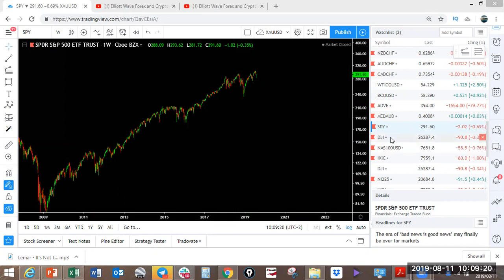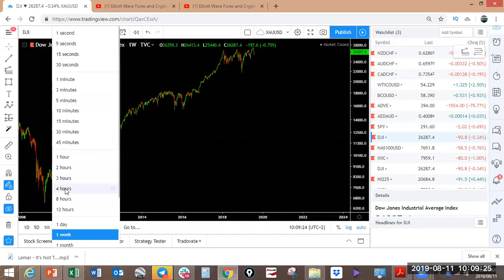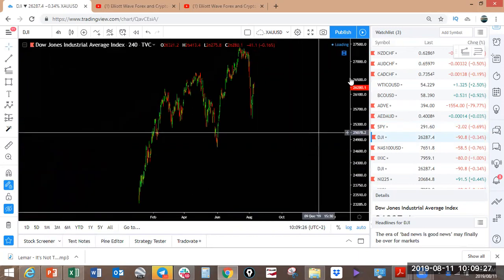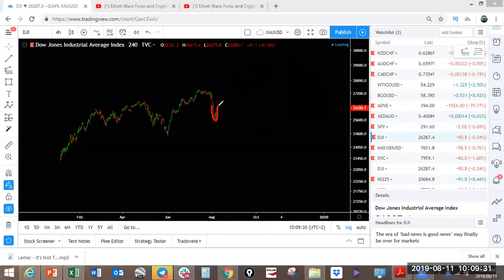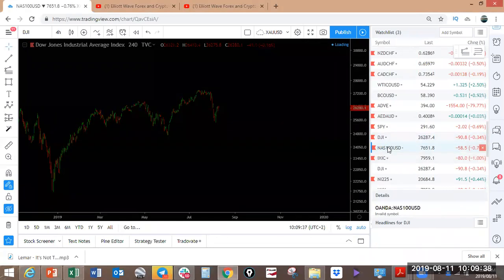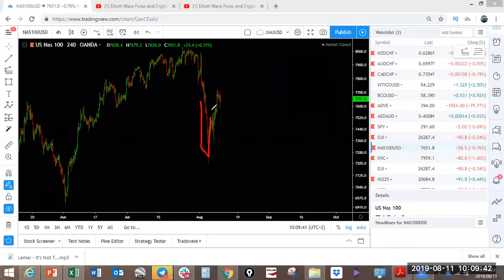All right, so that is the S&P 500, the Dow here. Let's look at the Dow. Same as the S&P 500, you had a pullback. Now we're looking for a bit of a push higher. We could be getting a diagonal there as well. So the Dow is similar. NASDAQ should be similar as well. You already have that push down and a pulsing move to the upside. Expect a bit of a corrective structure and a push higher in the next week as well.